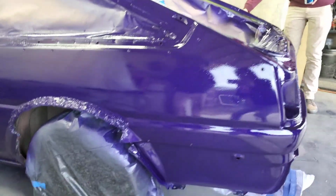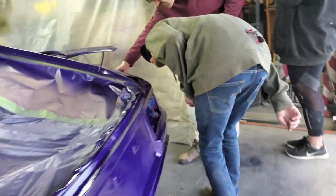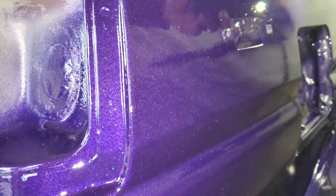Holy shit, dude. The sparkles in this? Yeah, the sparkles. Look at that, dude. Oh, yeah. Wait, let me see. I want to see. Look at that. Oh, my God. This is amazing. That looks so good.